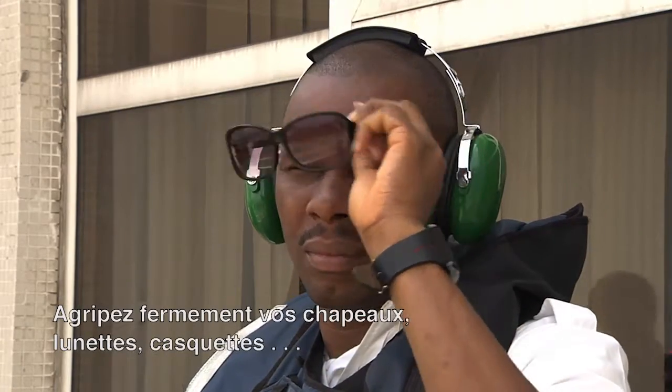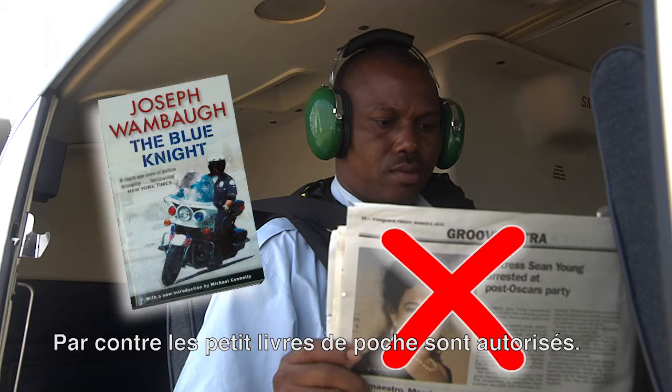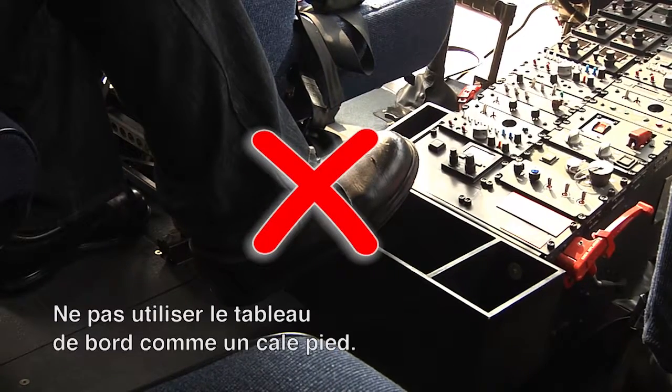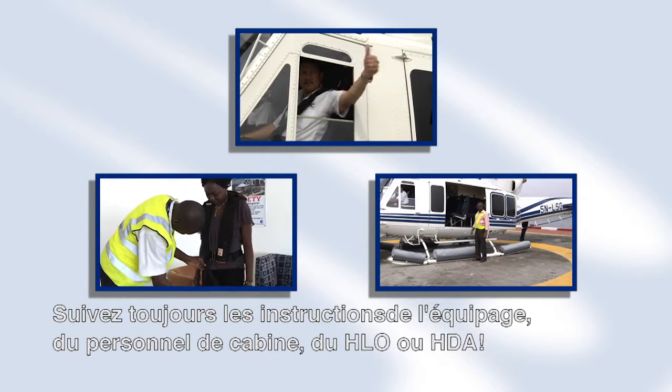Hand carry hats, glasses and caps to prevent them from being blown away by the main rotor wash. Papers aren't allowed in the cabin. A small paperback is allowed. Don't use the instrument panel as a step. Always follow the instructions from crew, cabin attendant, HLO or HDA.